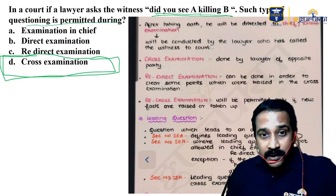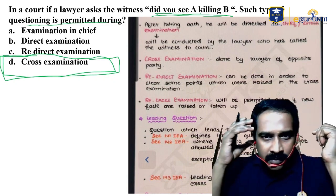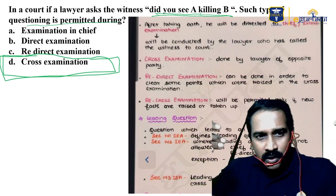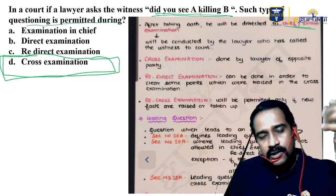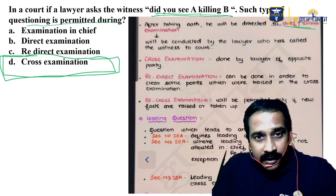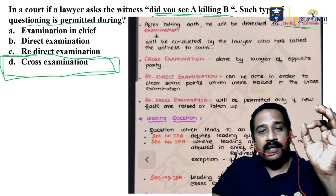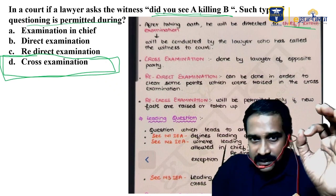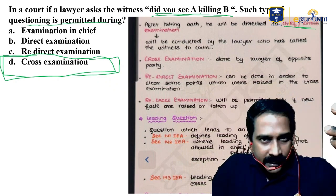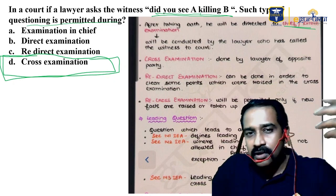Now let us look into the notes, the important points that you got to remember with this particular question. First of all, what are the different types of examination that is done when a witness goes to the court. First, chief examination, also called direct examination. Chief examination is conducted by the lawyer or the advocate who has called the witness to the court. He examines the witness first. That is called chief examination. Followed by the defense lawyer, or the lawyer of the opposite party, what we call cross examination. Followed by redirect, that is, the first lawyer comes back if some points have to be clarified.